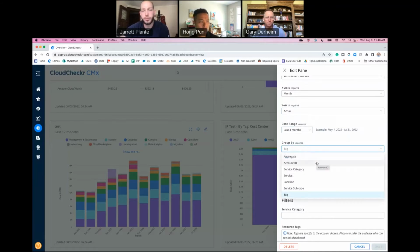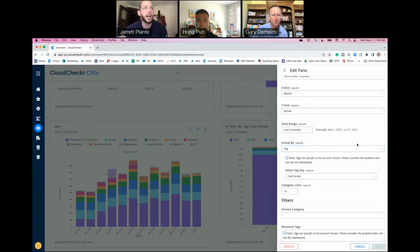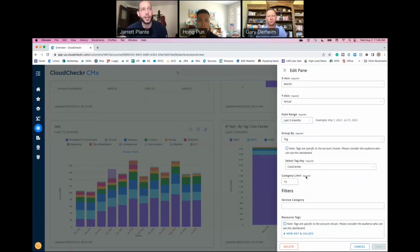You can group by specific account ID, which will also include its friendly name. You don't have to just memorize all those long digit numbers for AWS, which is definitely helpful. You can group by service. That's another very common one, looking at a 12-month breakdown by service. You can kind of see that to the left here. That's more by operation, but there are a lot of different things that you can do here. And then within your category limit here, this is just what's going to be shown on the initial graph when you're creating this chart. But if you do end up having, let's say you have 50 services that you're using, right?